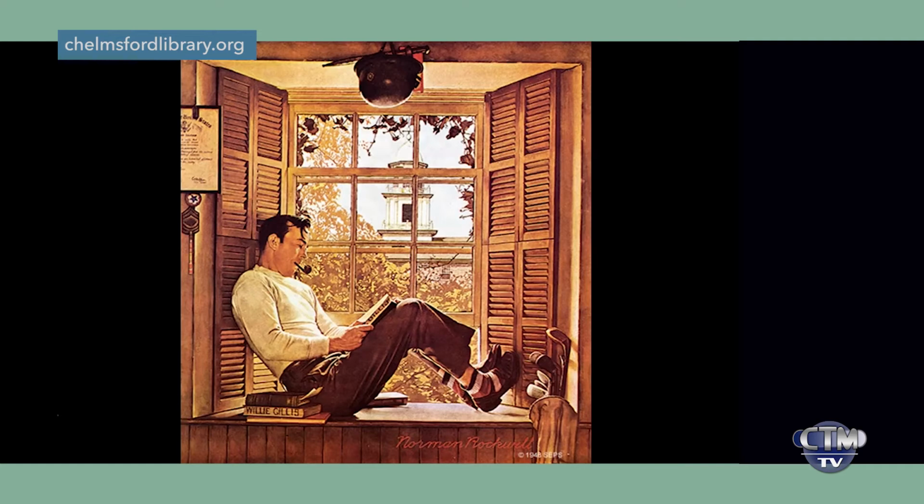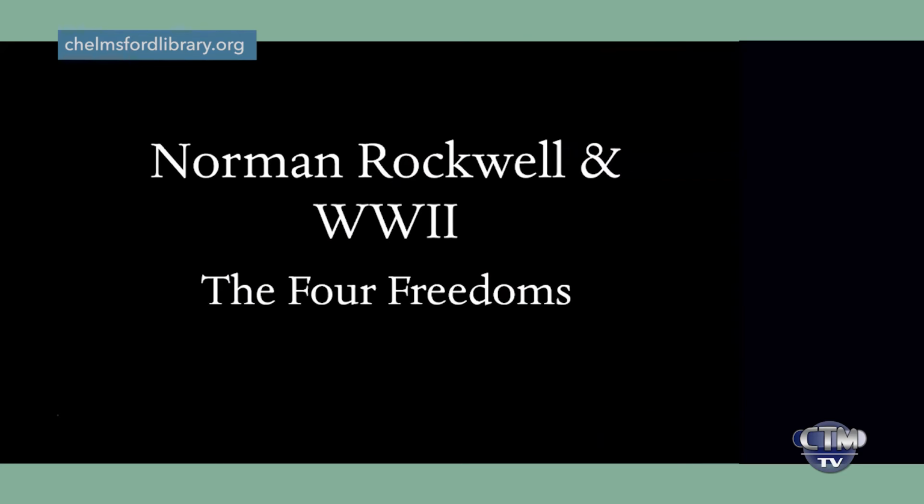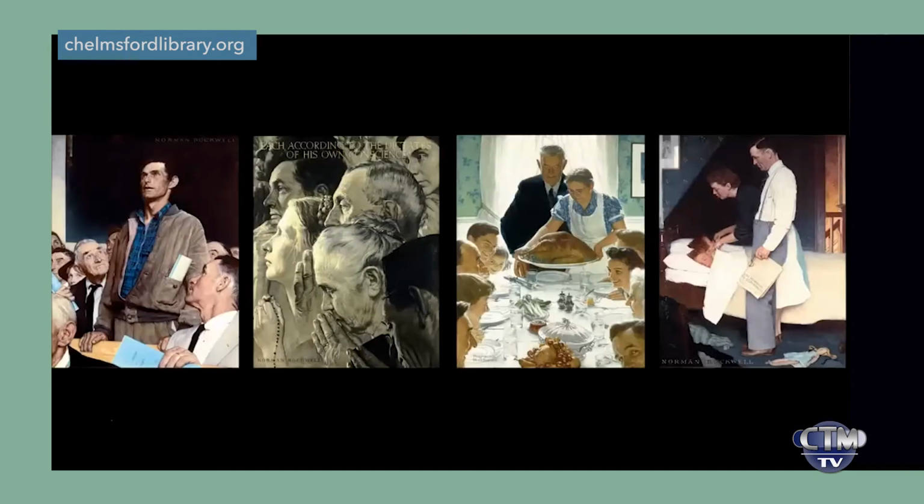Let's turn our attention to probably the best known images that Norman Rockwell has painted for World War II. And it's these four pictures, these four iconic images called the Four Freedoms. And as often as I look at these pictures and talk about them, I have to say, I just love them. They're so rewarding to look at. So here are all four of the images together.